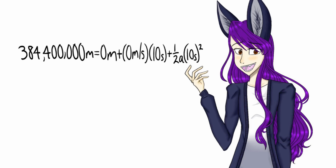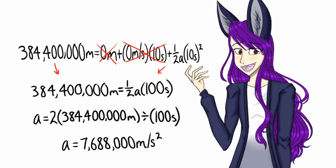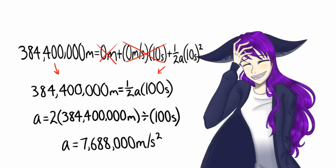After you plug in the variables, here's what the equation looks like. Before solving, you can also take away the zeros in order to make it easier to look at. After solving the equation, you'll find that the acceleration equals 7,688,000 meters per second squared, which is really fast.